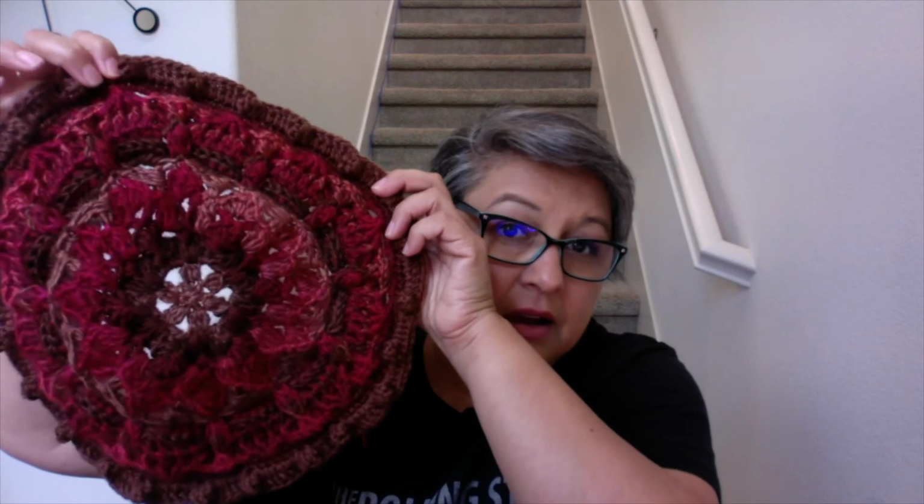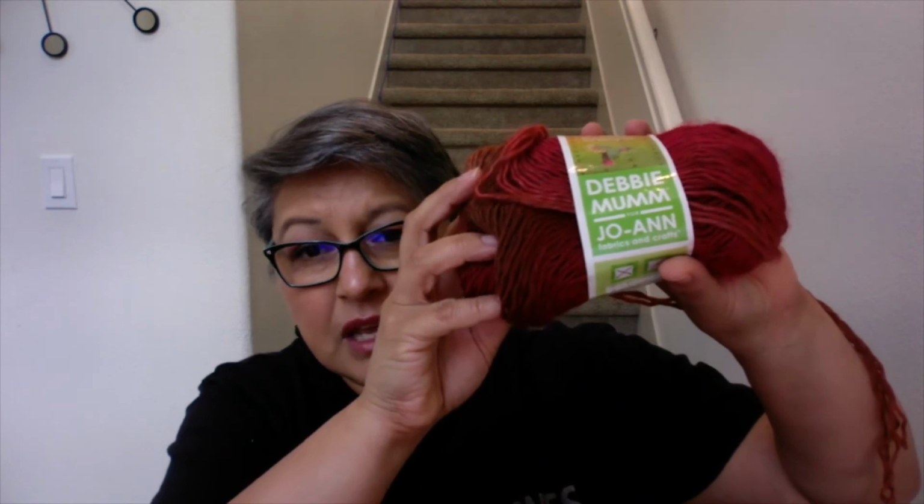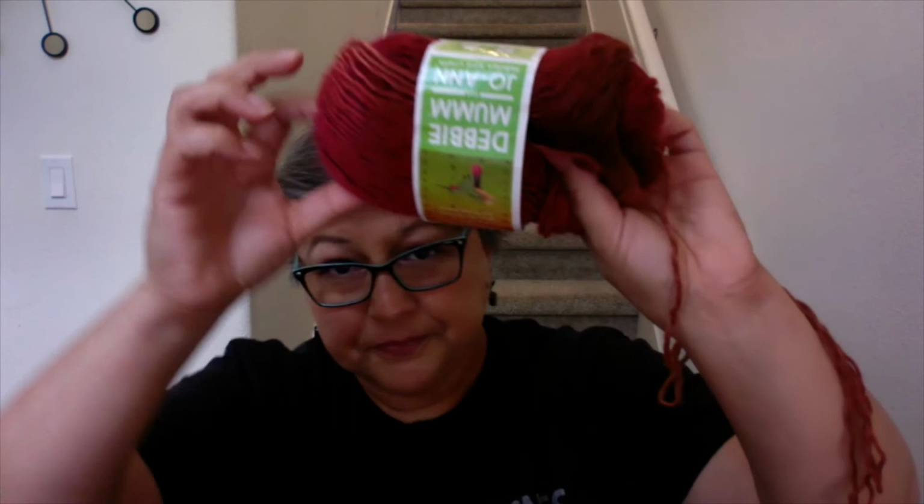It's gorgeous. Everybody is using these beautiful Red Heart ombre yarns that have summer colors. Oh my God, I'm dying. But I really wanted this to be a de-stash project for me, so I'm using fall colors. So let me show you what yarn. I started off with this one, which I've had forever, and they don't sell it anymore. Do you guys remember this? Debbie Mumm from Joann, in the color Chocolate Raspberry.